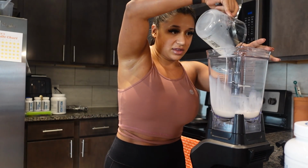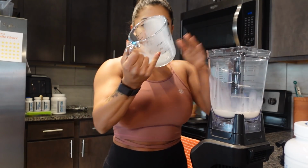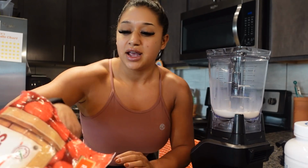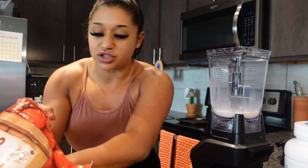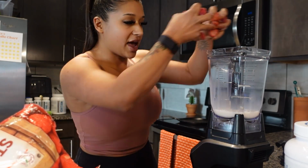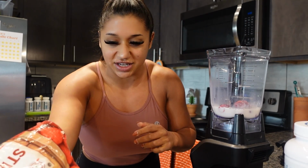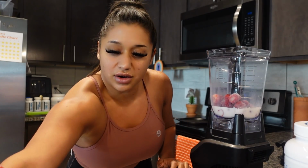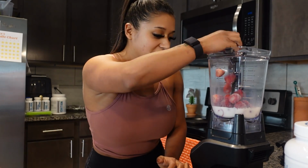So you don't wanna put too much. That's why I'm only putting like a cup, because the more milk that you put in, the more watery it is. And I'm gonna put some frozen strawberries, and this is what helps it stay really thick and chunky. I notice that when you use ice, it kind of melts and makes it more watery. So I usually just go by how it looks. That's usually between 6 and 7 ounces.